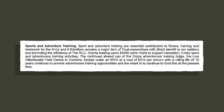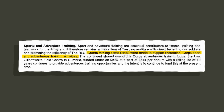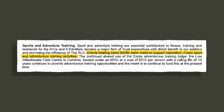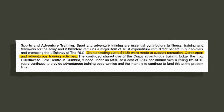Sports and Adventure Training. Grants totalling £448,000 were made to support these in 2022. Think about it. When you go on AT and the personal contribution is pretty small, where do you think that money comes from to pay for those activities? Do you really think the ski resort in France is going to give you a massive discount because you're military? Of course not. Most of these trips are funded through grants such as this, and also from the sports lottery for those of you who might do that as well.